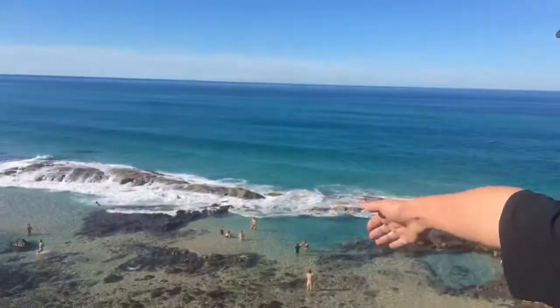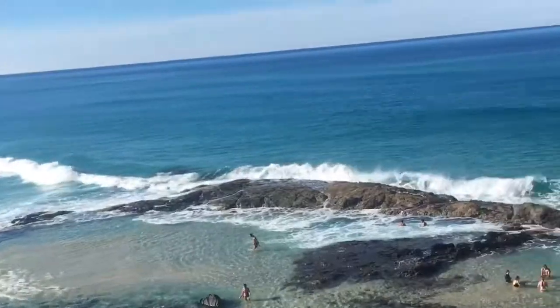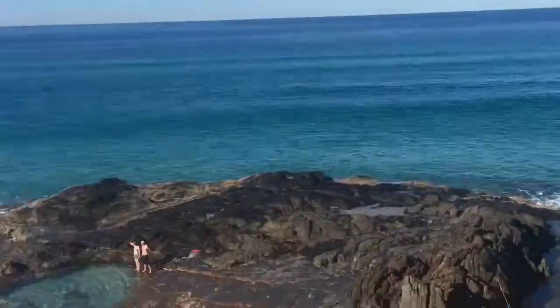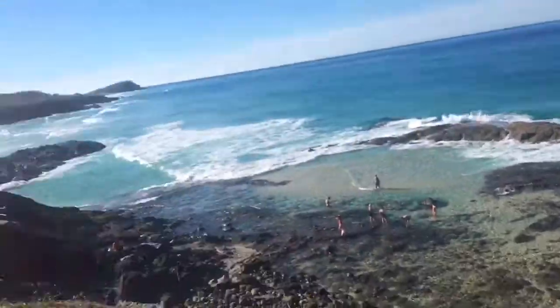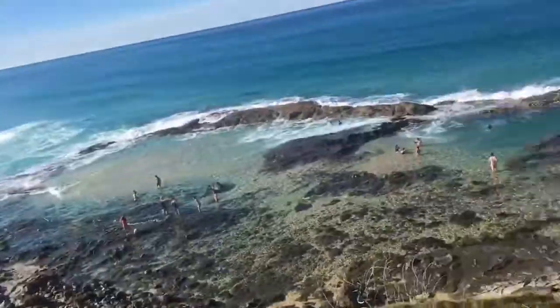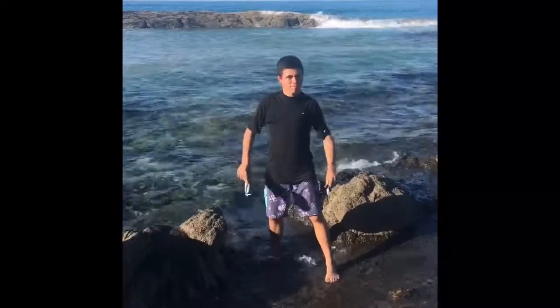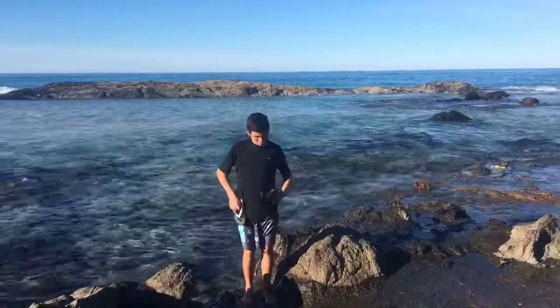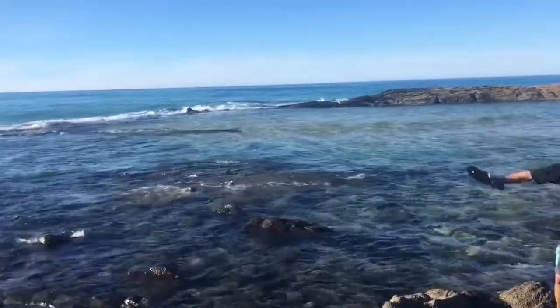I'm now at the Champagne Pools at Fraser Island, as you see, straight down there with all the people. And over there, there's the nice view, as you see, the whales in there. Also, there's a beach over there. It looks like a nice day to go in the Champagne Pools, and I'm about to go in there. I am in the pool.